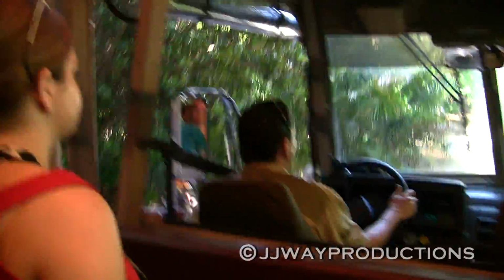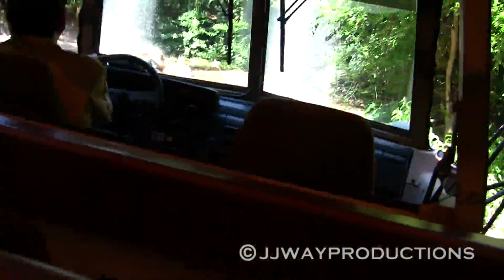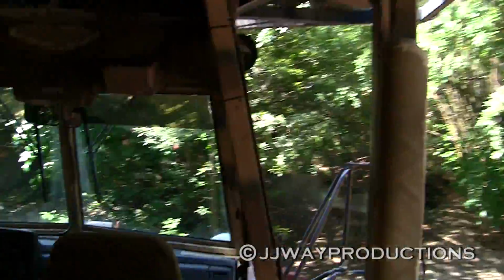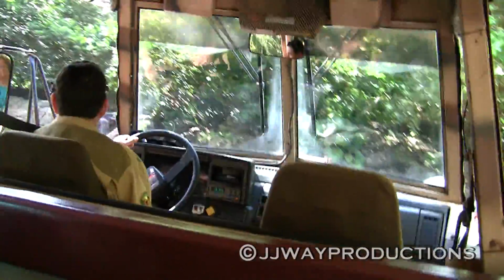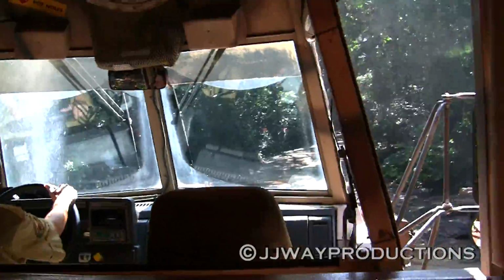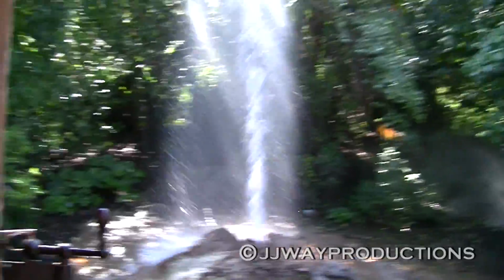Over. Yeah, you can see how Geyser Gorge gets its name, and I know I heard gunshots out there in the forest as we were passing through that gate back there. And, well, we can't stop here, though. And there goes more. No way, I can't stop here. My truck would sink down in this mud and I'd never get it back out.